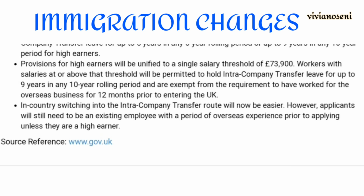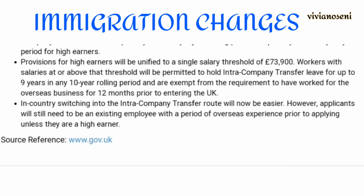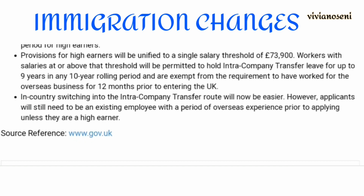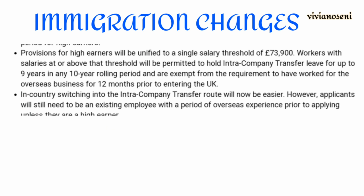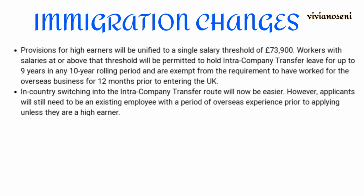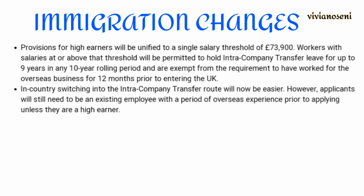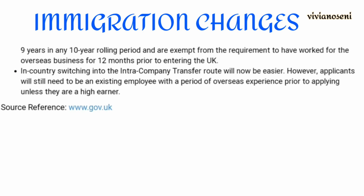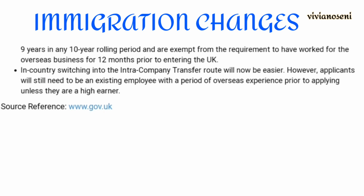I will be making a video about the skilled route, the healthcare visa, just so you can understand how this new skilled visa works, and also how you can apply for the skilled visa and see if your job fits into this, and go ahead to look for jobs that will enable you to get a placement on this visa. And after all these visas, you're also qualified to apply for your indefinite leave to remain in the UK after working in the UK for up to 5 years.